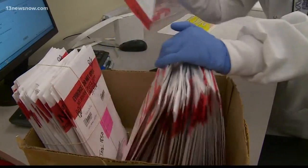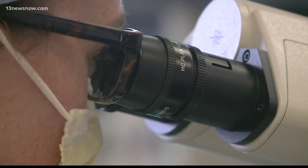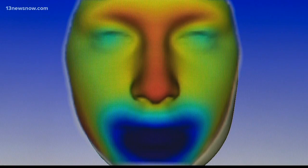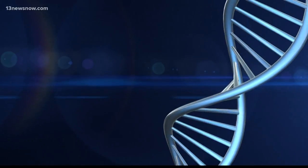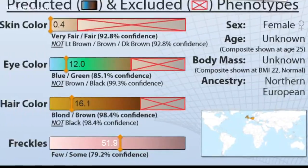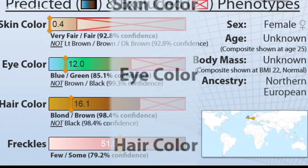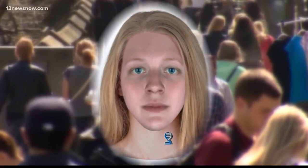But if there's no match or hit in a database, that profile couldn't tell investigators much of anything else. Now, phenotyping has changed everything. Snapshot is just an entirely new way to think about forensic DNA. Think of your DNA as a blueprint for what you look like. Biomarkers produce the wide range of appearances among people. They're why this person has brown hair and this one has a narrow, long face.